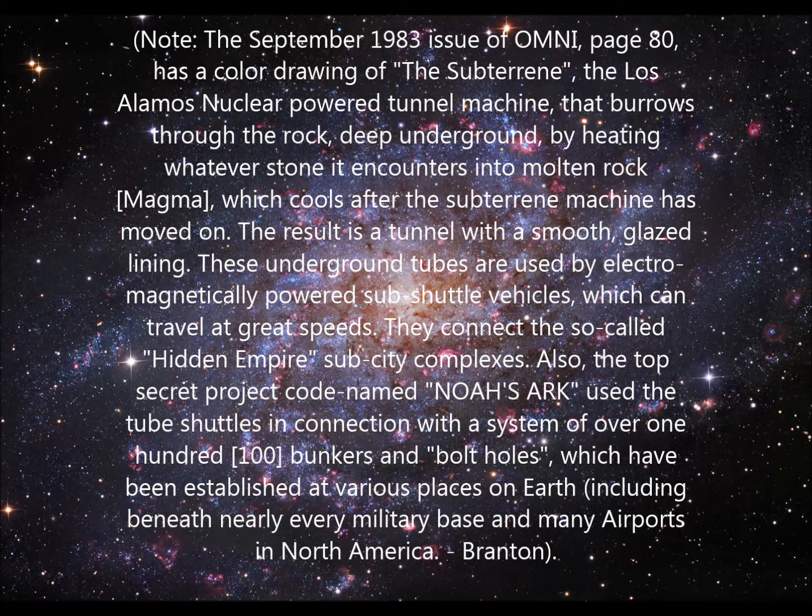Note, the September 1983 issue of Omni, page 80, has a color drawing of the Subterrane, the Los Alamos nuclear-powered tunnel machine, that burrows through the rock, deep underground, by heating whatever stone it encounters into molten rock magma, which cools after the subterranean machine has moved on. The result is a tunnel with a smooth, glazed lining.